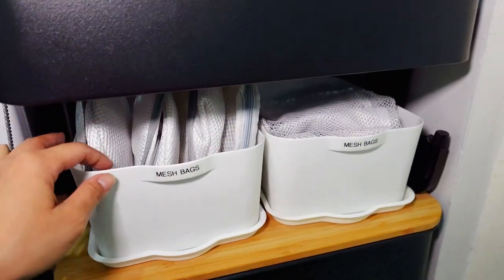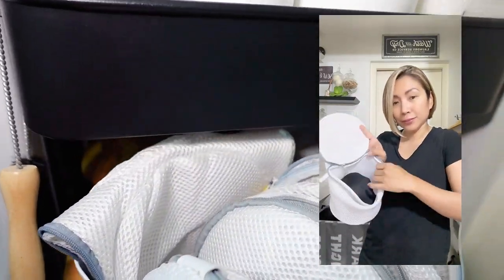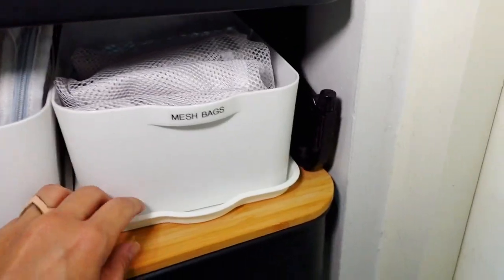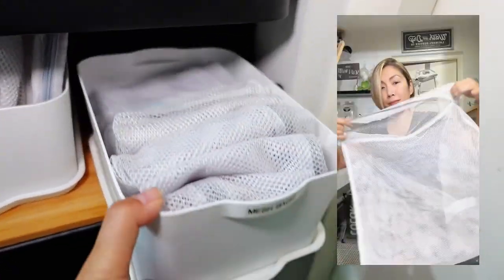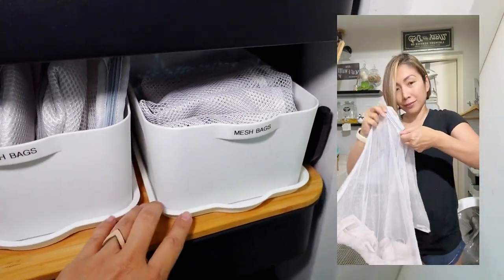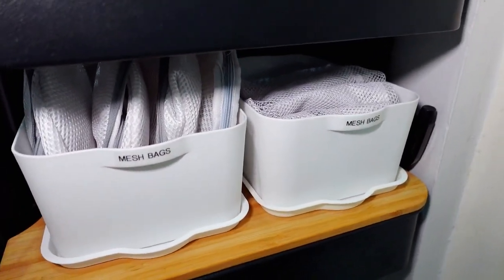Down here, I have laundry mesh bags for my bras. These are like cozy little nets for your bras during the washing process to prevent tangled straps or hooks and misshapen cups. And this other container, I have different sizes of laundry mesh bags ranging from extra small to extra extra large. These bags act as a shield against rough tumbling and potential snags for your delicate fabrics. It's like giving your delicate clothes a protective bubble.